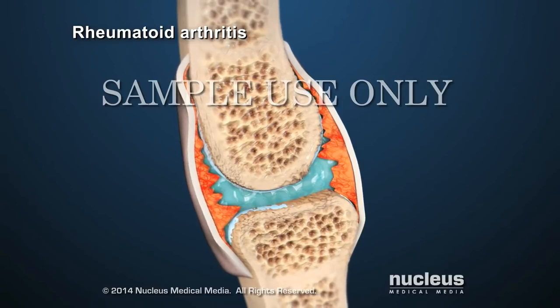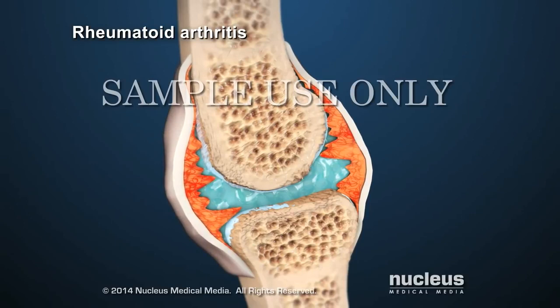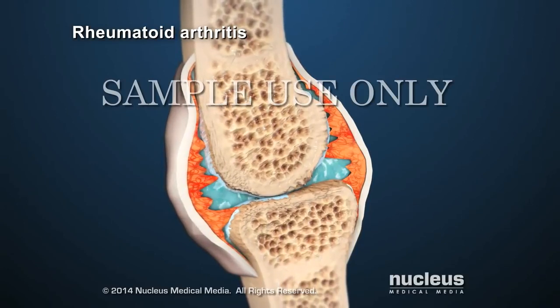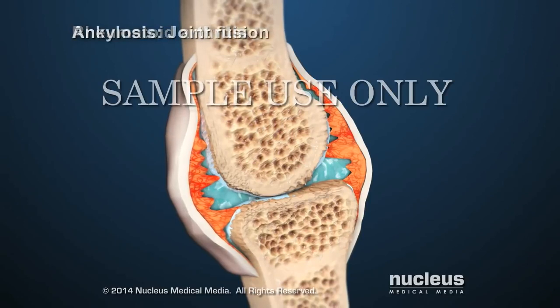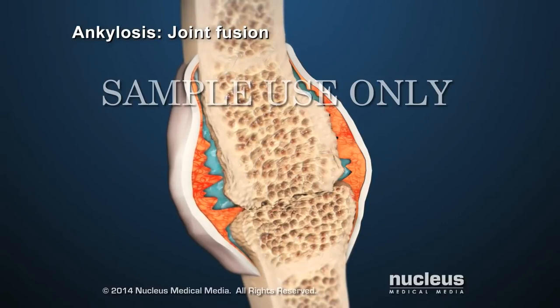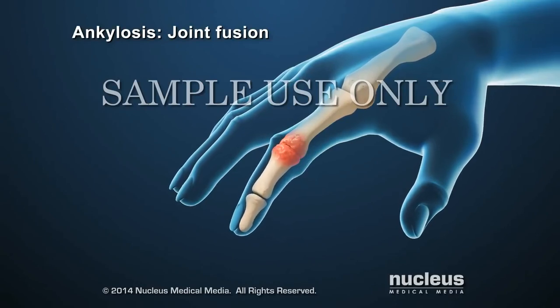Inflammation causes fluid buildup in the joint, making the joint swell. Eventually, without treatment, the joint space narrows and ankylosis can occur. Ankylosis is fusion or growing together of bones in the joint. This results in the loss of the ability to move the joint.